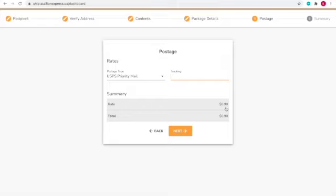I believe over 2 pounds, the amount goes up to $2.99. I've sold a really big bundle in a box and it was just $2.99, so I think that was really worth it. And for a small package, 90 cents, I think super worth it. So once your tracking number's in here, you'd click next and then you'd confirm it.